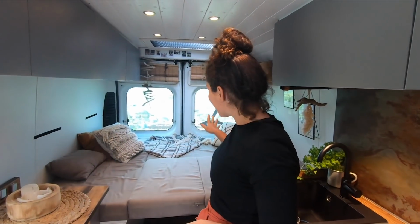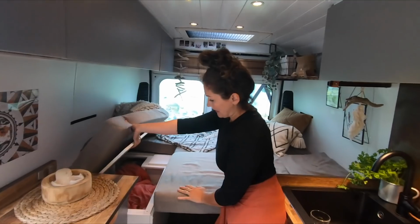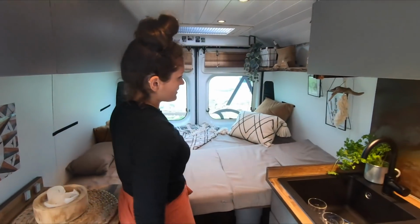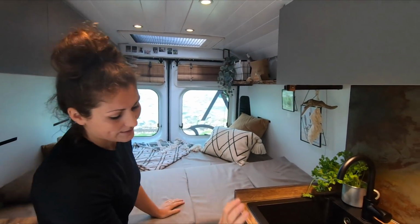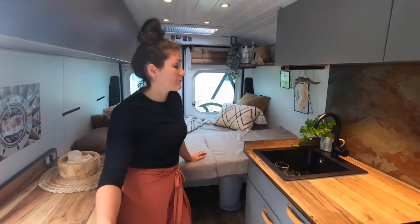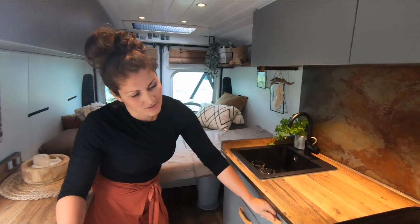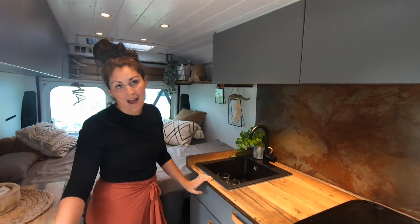So this is the sleeping area. We have underneath a big storage where we hide our stuff for the night. On the other side we have a little bit of decoration. All the handles are made of leather. Max's grandpa had a factory, a leather factory, so the handles are all made by the grandpa.